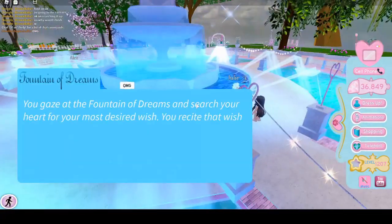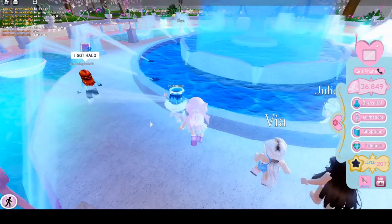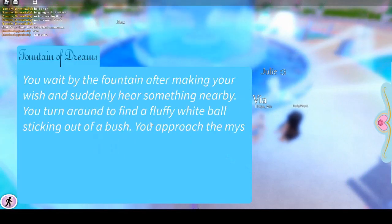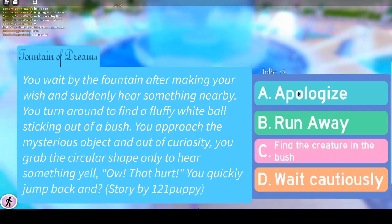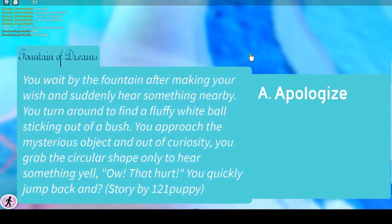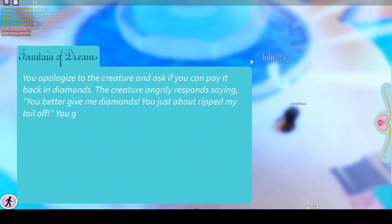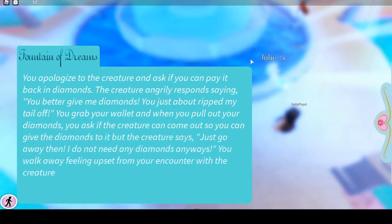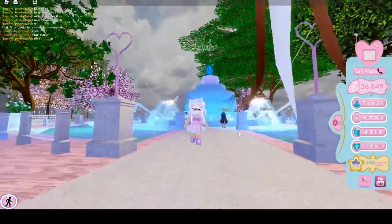Alright, well, let's just make a wish at the fountain since I haven't done that in a while. Alright, so I didn't lose anything or gain anything.